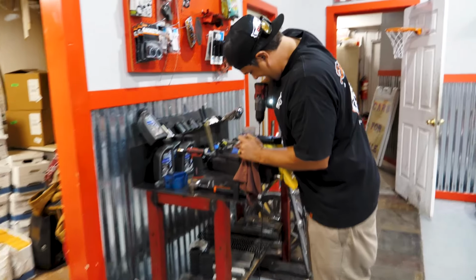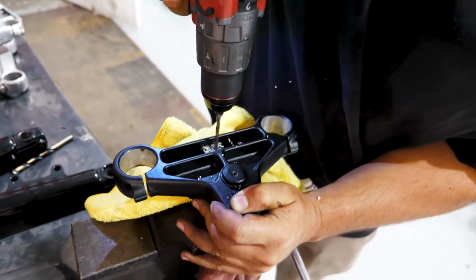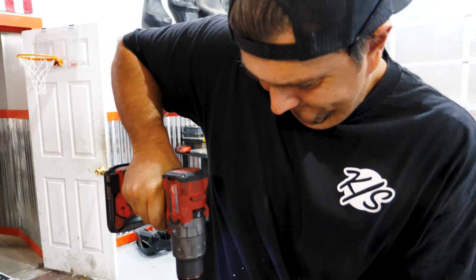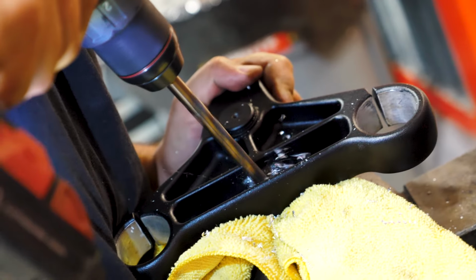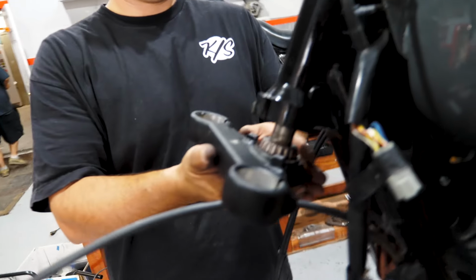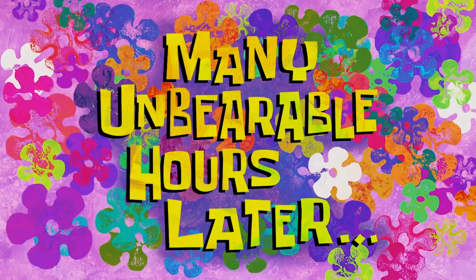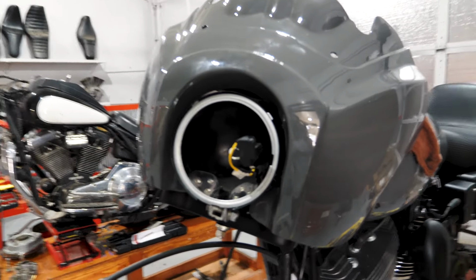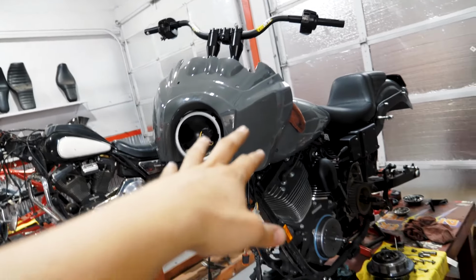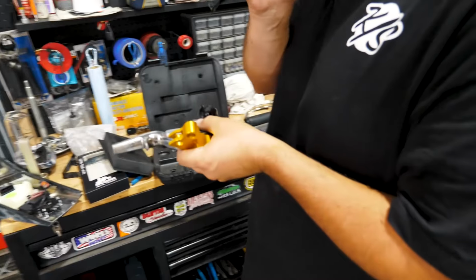The triple trees I got did not have the hole I needed to mount the headlight the way it needs to be mounted to work with the fairing. So we're making that hole. Hole is drilled, which means we can maybe figure out how to mount this headlight and fairing finally. Many unbearable hours later. Okay, this mock-up is going better than I thought it would. We're going to move on.